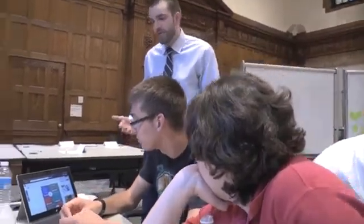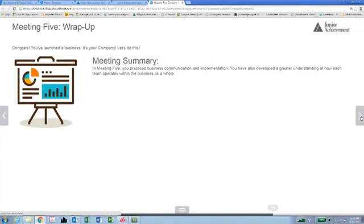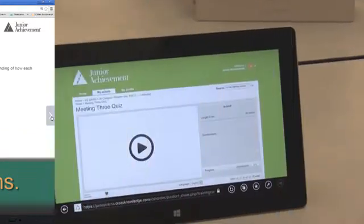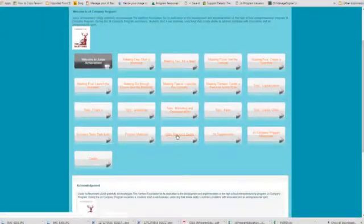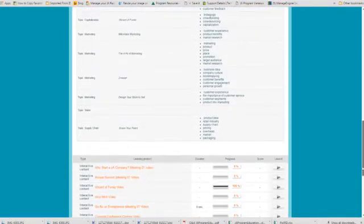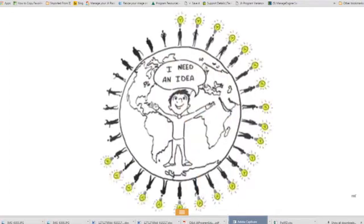The majority of the meeting time is dedicated to company operations. That involves student tasks and activities directly related to starting and running their company. The last 5 minutes is a wrap-up, where you'll summarize key points and remind students of any action items before the next meeting. Students may also complete the session quiz. An optional component to help student learning are the deeper dives. These additional activities are generally teacher or student-led, and they explore various topics on business startups. You may find them a helpful resource as well.